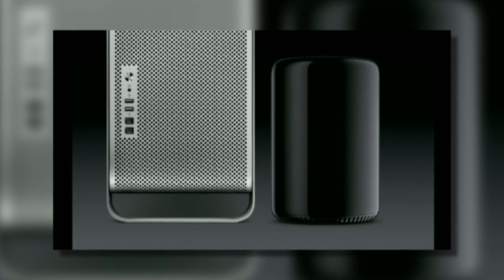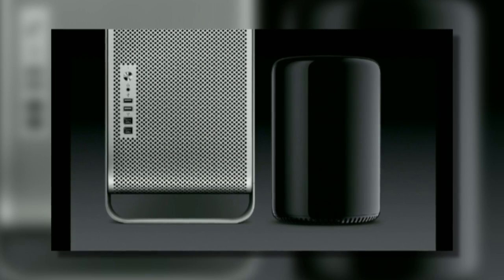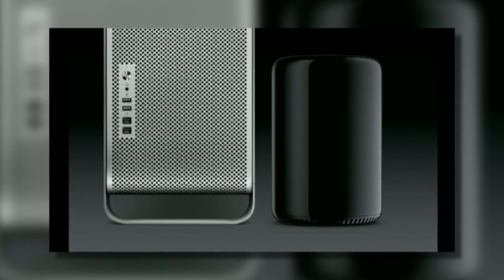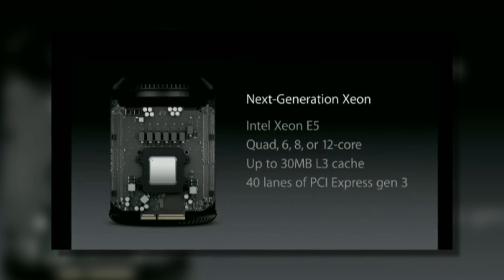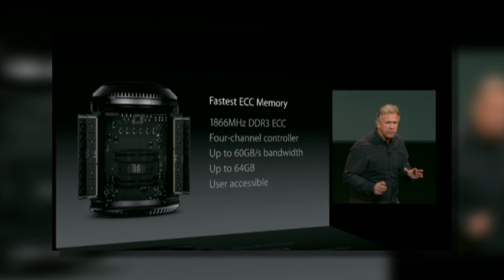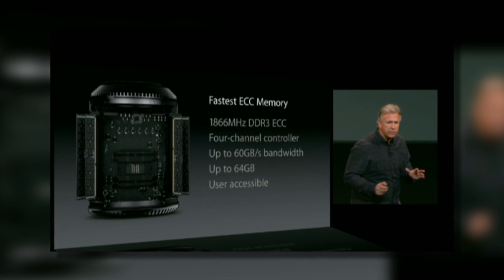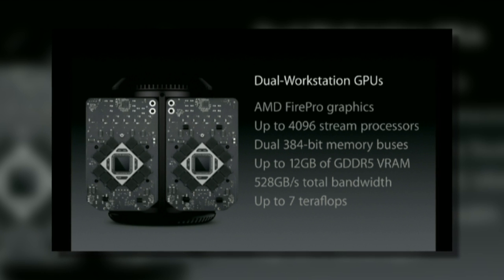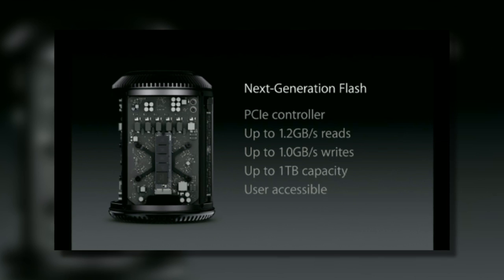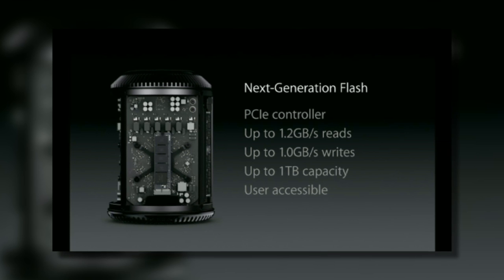We've got almost every detail except a release date other than this year sometime for the upcoming Mac Pro. It runs Xeons in quad, 6, 8, or 12 core configs and can have up to 30 megs of level 3 cache. It has 40 PCIe Gen 3 lanes and uses DDR3 1866 ECC memory and can be configured with up to 64 gigs of that in a quad channel config. It runs dual AMD FirePro GPUs in a variety of configurations up to some pretty overpowered looking stuff, and uses a PCI Express based SSD that can handle up to 1 gigabyte per second write speeds.